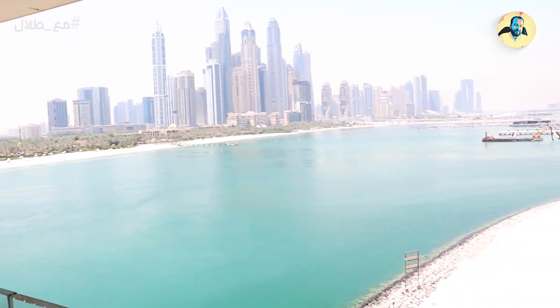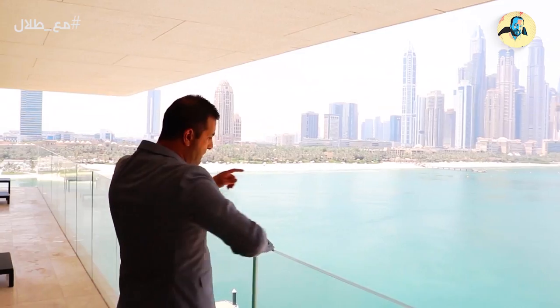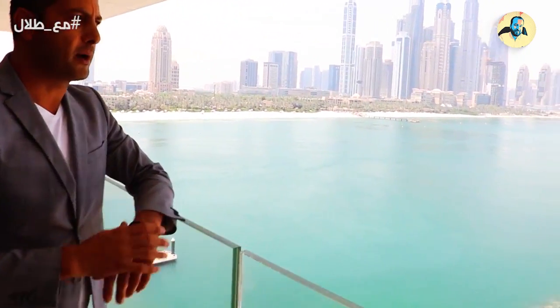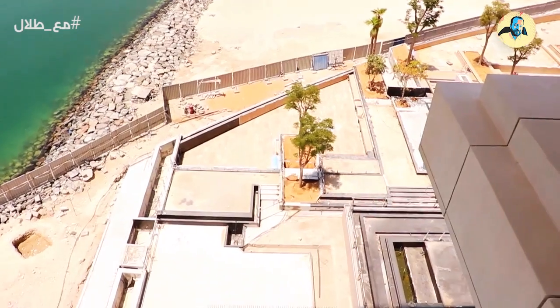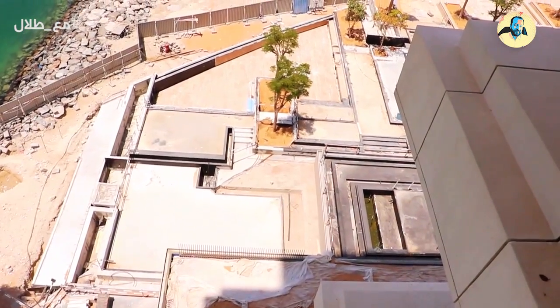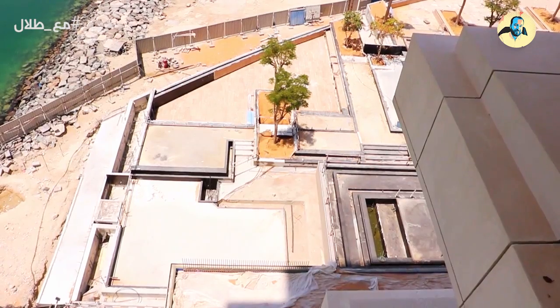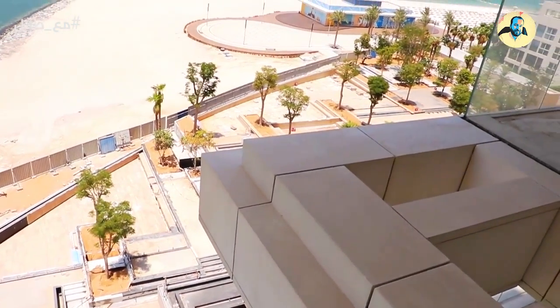Down here we have a pool bar. You can see from here. This one is a pool bar. People can sit and enjoy their drinks, their food, their tapas. And the whole area of the project has 45 different species, designed by the well-known Vladimir Djurovic.